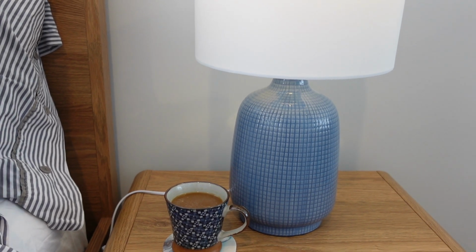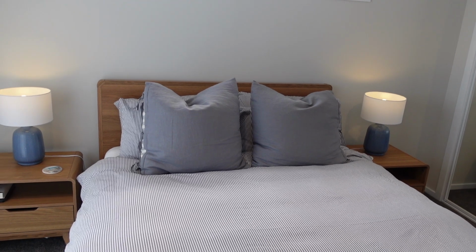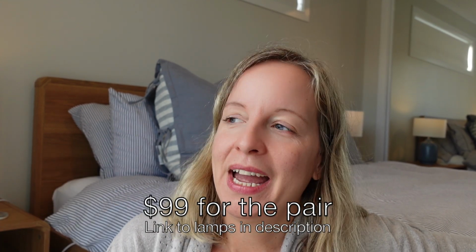These were not very expensive either. Those plus the furniture were the only items that I bought for this room new. Those bedside lamps, I believe they were from Temple & Webster. I will put the price and the details here on the screen for you. But they were not very expensive at all.